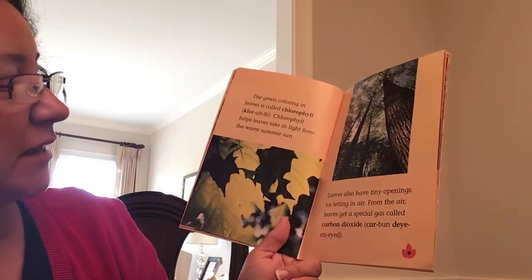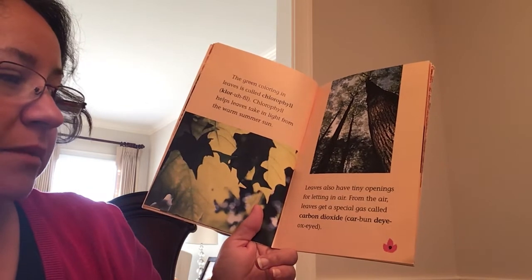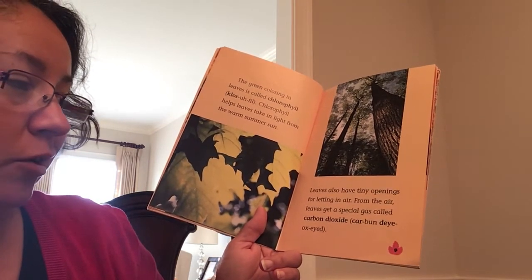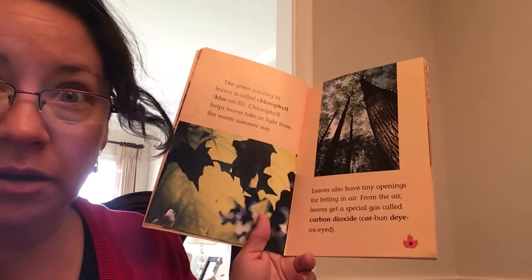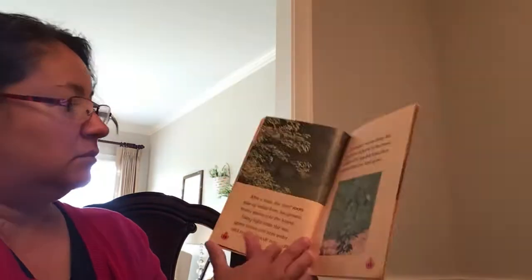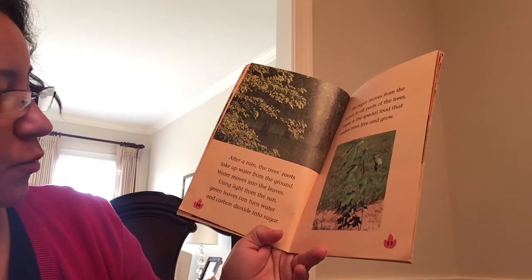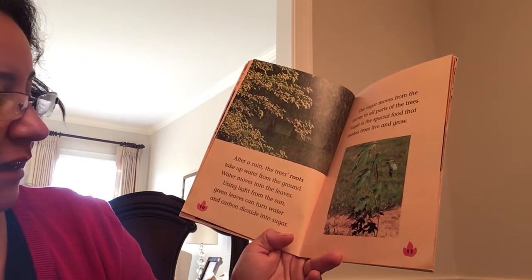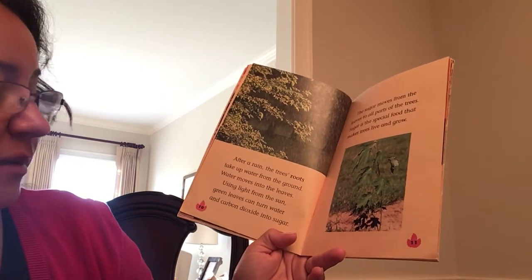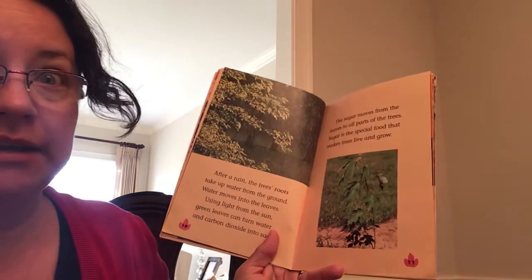Chlorophyll helps the leaves take in light from the warm summer sun. Leaves also have small openings for letting in air. From the air, the leaves get a special gas called carbon dioxide. That's also a big science word. Carbon dioxide. What's a special gas? After rain, the tree's roots take up water from the ground, and water moves into the leaves. Using light from the sun, the green leaves can turn water and carbon dioxide into sugar. Wow, that's a lot of information, right?